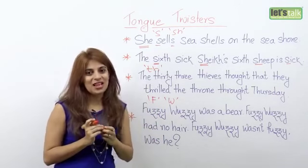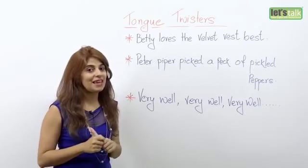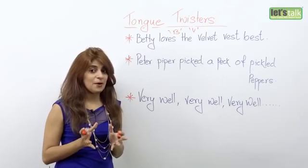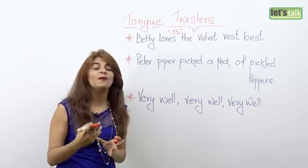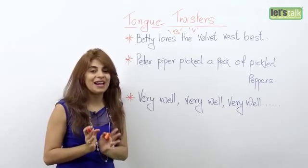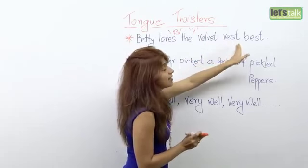Now let's look at some more tongue twisters. Now here are some more tongue twisters for you. Now the first tongue twister here is going to help us to pronounce the B and the V sound. Now remember, as we learned with the F sound, when you try to pronounce words with the F sound, you always bite your lip. So the same is applicable for the pronunciation of letter V. You again end up biting your lip. So we are going to look at this tongue twister and then you can practice it. Betty loves the velvet vest best.